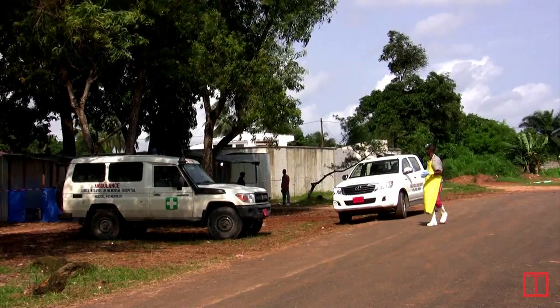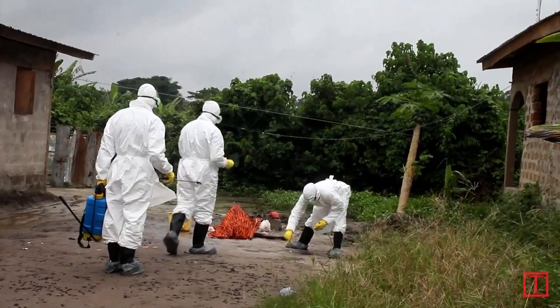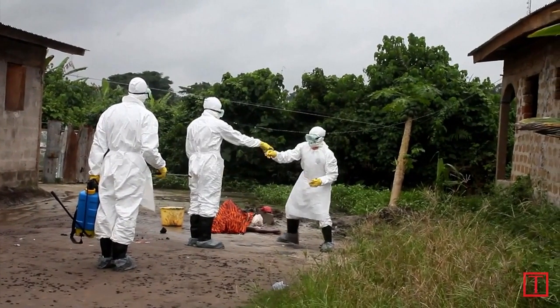While these numbers may seem daunting, the scarier figure is the money needed to eradicate Ebola in West Africa, nearly $1 billion.